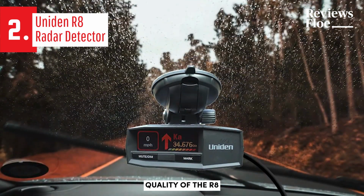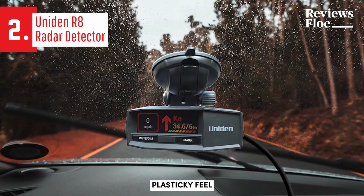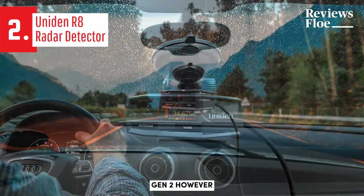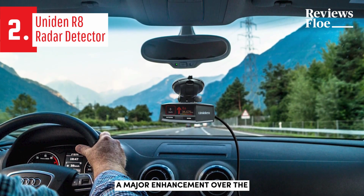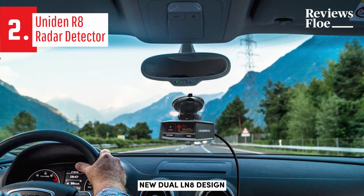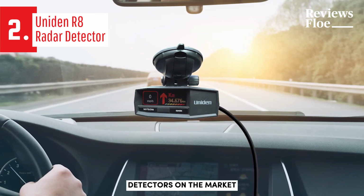The construction quality of the R8 shows improvement over the R7, although it still retains a slightly plasticky feel compared to competitors like the Redline 360C and V1 Gen 2. However, what sets the R8 apart is its extended range, a major enhancement over the already robust R7. This improvement is due to a new dual LNA design and an upgraded condenser lens, making the R8 one of the most effective radar detectors on the market.